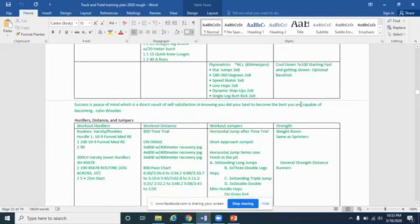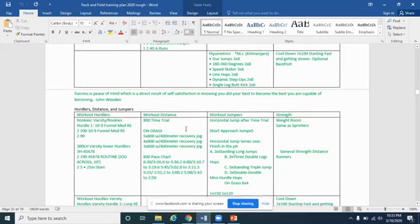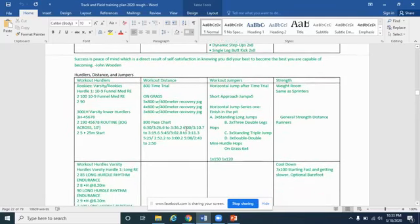Now, our quote of the day is, "Success is a peace of mind which is a direct result of self-satisfaction and knowing you did your best to become the best you were capable of becoming." John Wooden. If you ever wanted to research a great coach in any sport, John Wooden is the best. And his best book actually wasn't written by him, but it was written about him.